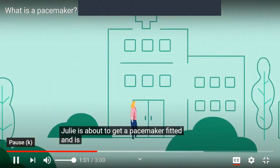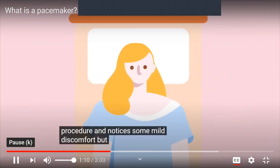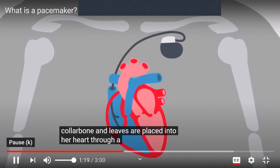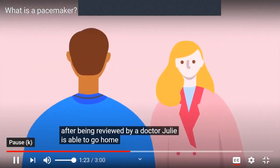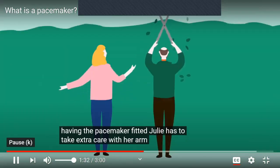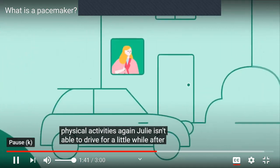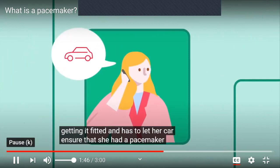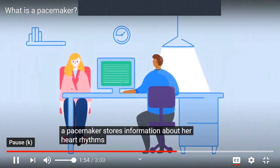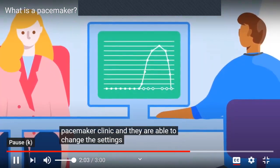Julie is about to get a pacemaker fitted and is understandably nervous about the whole thing. She is given a local anaesthetic, so is awake during the procedure and notices some mild discomfort, but feels relaxed throughout. It takes around an hour, where the pacemaker is inserted under her collarbone and leads are placed into her heart through a vein. After being reviewed by a doctor, Julie is able to go home the same day as her procedure. For the first 6 weeks after having the pacemaker fitted, Julie has to take extra care with her arm and shoulder on that side, but it's not long until she can start most of her normal physical activities again. Julie isn't able to drive for a little while after getting it fitted, and has to let her car insurer and the DVLA know that she has a pacemaker. At Julie's regular clinical appointments, her doctor makes any tweaks necessary as her pacemaker stores information about her heart rhythms. Julie notices some twitching when her pacemaker first sends electrical impulses, so she tells her pacemaker clinic, and they are able to change the settings to stop this happening.